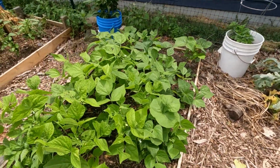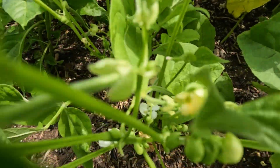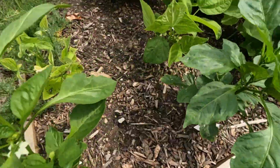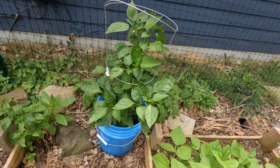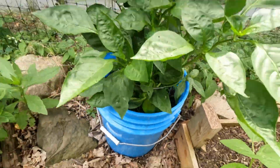Then I have my green beans. They started producing some flowers. Very soon I'll start to harvest green beans. In here I still have some peppers. I'm telling you guys, my bell peppers are the ones producing big peppers while the other things are suffering. See, all these buckets have bell peppers in them.